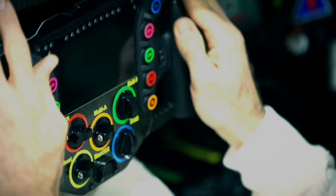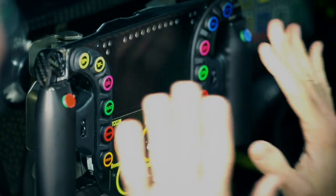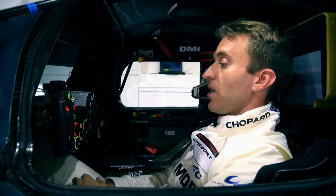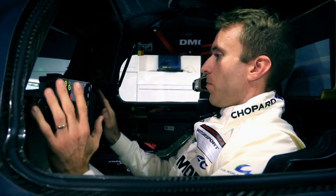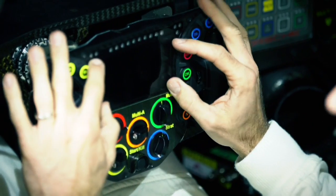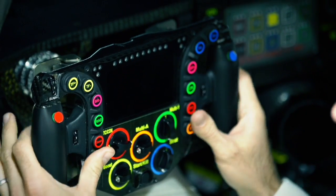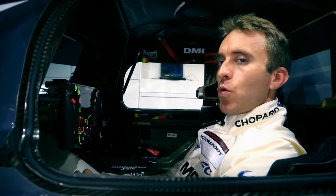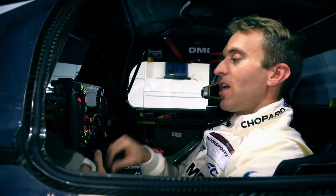Now this properly made seat is very important because we have high G-forces in the very quick corners. We have up to a bit more than 4 Gs, so this is pretty quick. And then I'm sitting in a perfectly shaped cockpit. Then we have a proper steering wheel with a display inside, with shift lights and a lot of buttons and switches and pedals. We have around 26 different switches and pedals on the steering wheel.